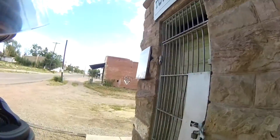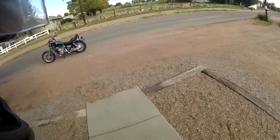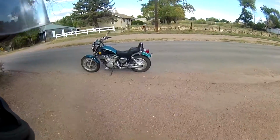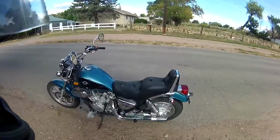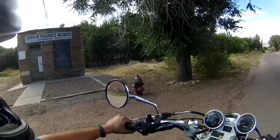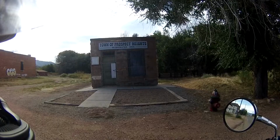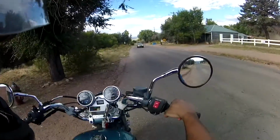You're kidding me? No, that's all blacked out. That sucks. Oh well, still cool though. Kind of a little thing that's hard to find if you're a tourist in Canyon, but just want to show you guys that.